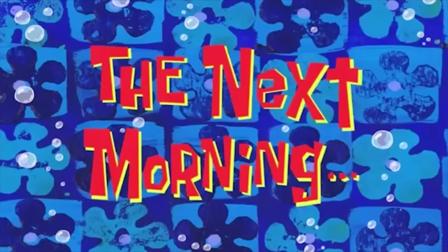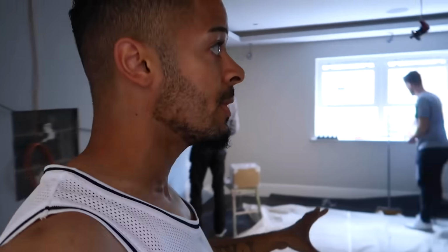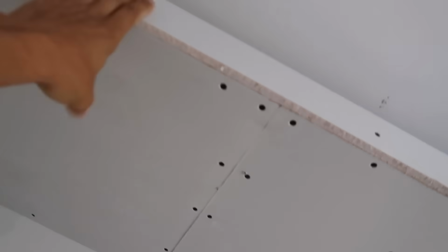The next morning. So day two of building a cinema room in my house, and this is what's happening today. We've got the plasterers in. You have to break a few eggs to make an omelette, so it's part of the process. Let's take a look in the actual cinema room, so you can see that all the way around the perimeter of the ceiling, we've got this copper ceiling. This is what it looks like. That's wood covered with, what's this stuff? Plasterboard. This is laying down the foundations. The fun stuff is to come. Today is a bit of a plastering day.